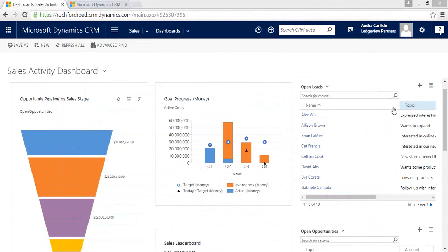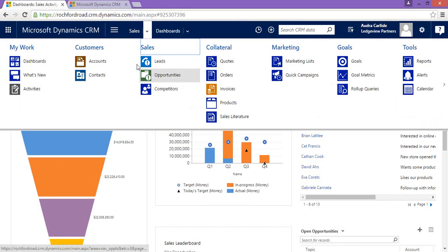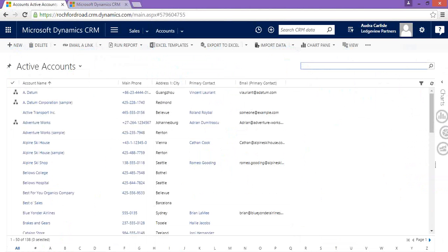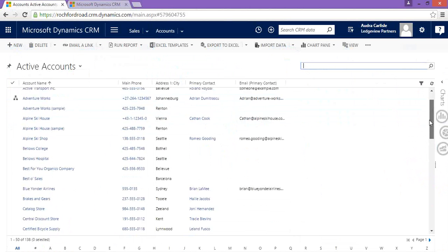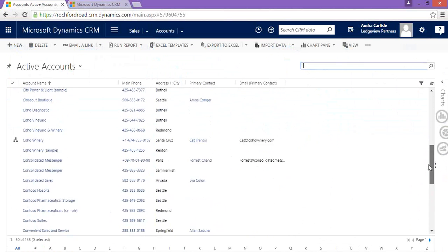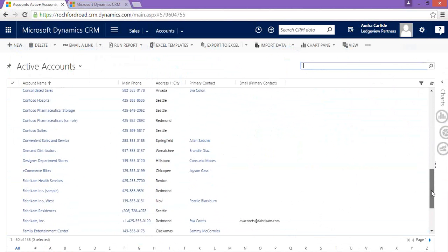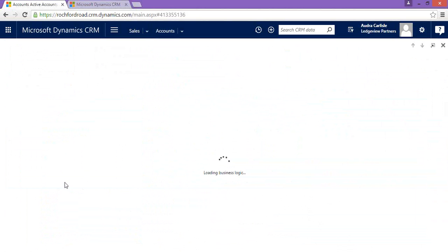So before digging into an opportunity that marketing has delivered to the sales team, I want to go ahead and look at the account record just to make sure if there's anything else going on within the account that I should be aware of. So I can either scroll down or I can also use this alphabet bar to quickly jump to related records. So here's my Fabricam account.